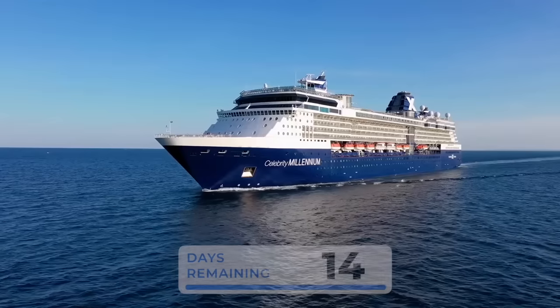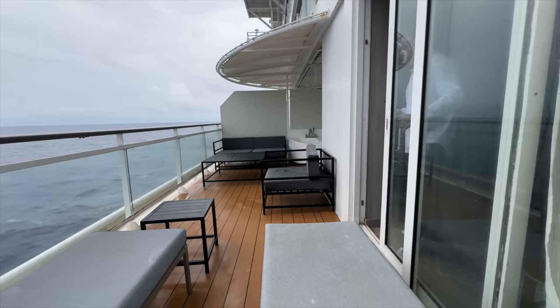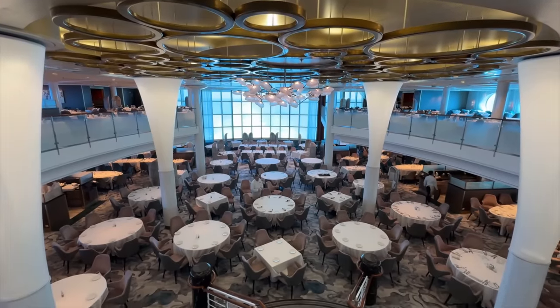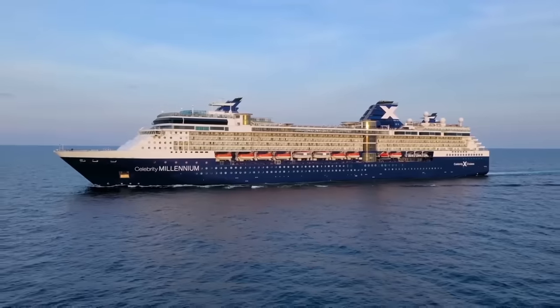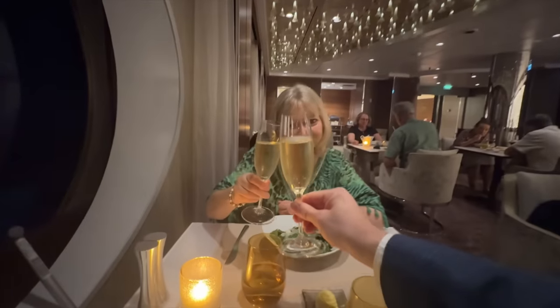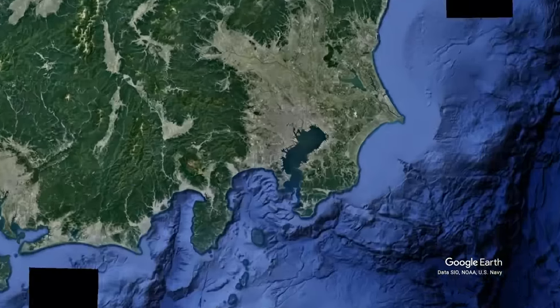Today, I'm taking this cruise ship for the next 2 weeks from Tokyo all the way over to Singapore. I'll show you exactly what it's like to live on board this luxury vessel, from my huge first class suite to the fine dining and opulent facilities on our 4,000 mile journey. All this doesn't come cheap though, with prices north of $20,000, but I'm taking you along for the ride. With that, let's pick up our story in Tokyo, Japan.